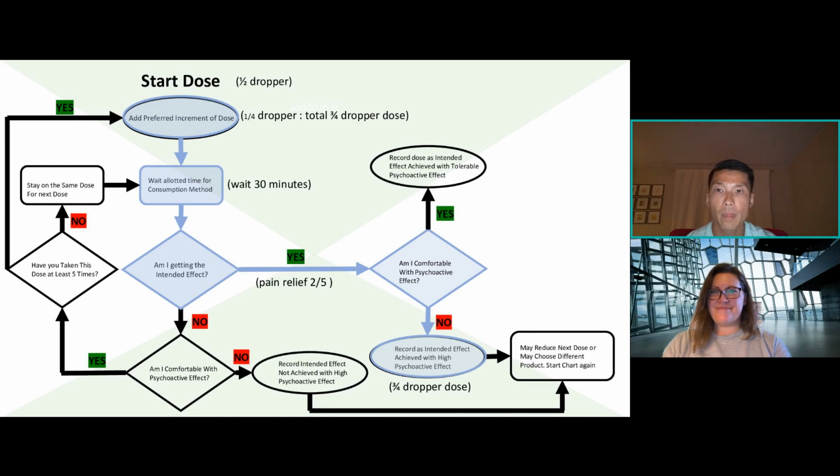She's then going to wait the allotted time for the consumption method. Last time it took her about 30 minutes to feel the effect, so she's going to wait about 30 minutes again. And then she's going to ask herself those questions. Am I getting the intended effect? At 3/4 dropper, she got the intended effect. Her pain relief went from a 3 out of 5 to a 2 out of 5. The next question is, am I comfortable with the psychoactive effect? At 3/4 of a dropper, she said no. She didn't like the way it made her feel. It was a little bit too high for her. So what she would do is record that as reaching that intended effect.